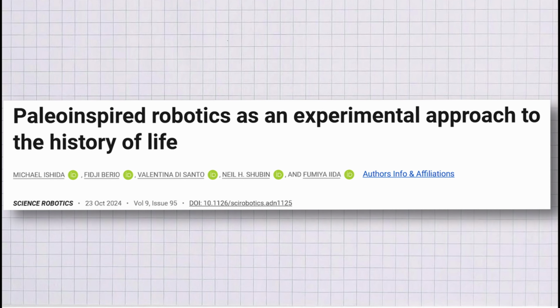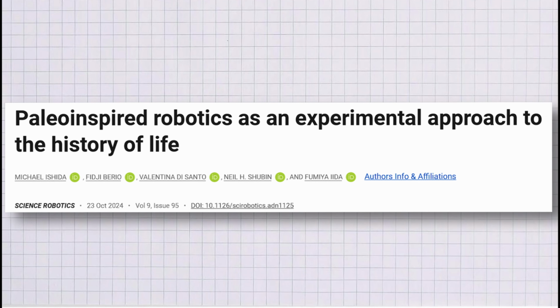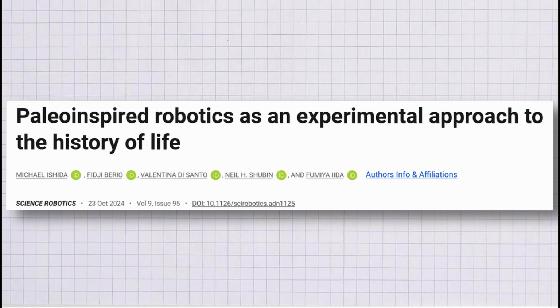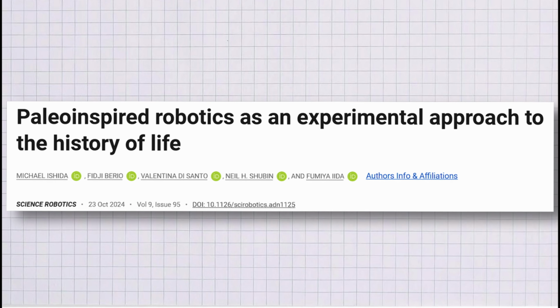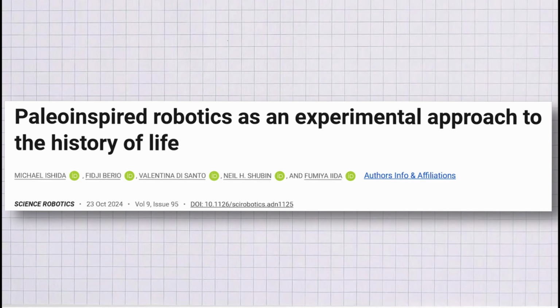Imagine creating a robot bichir and quantifying how changes in its fins and body translate into specific forces and loads on its skeleton as it walks on land. We could literally measure the biomechanics of evolution. That's a game changer. Okay, on to our next case study.